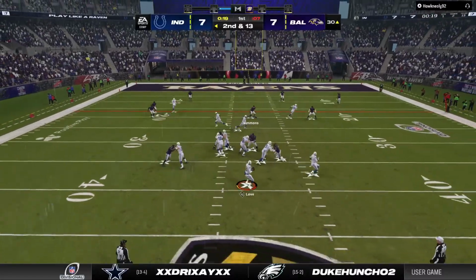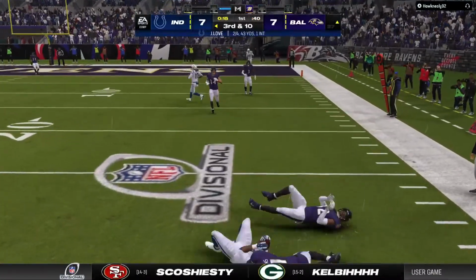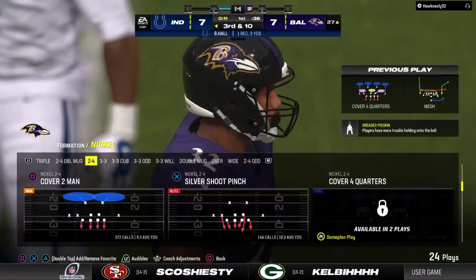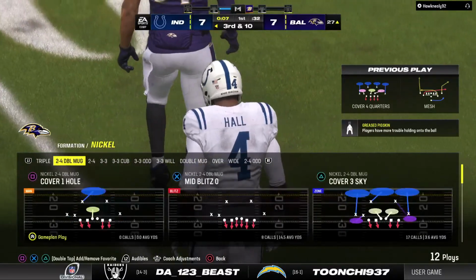Switching things up, they'll throw it now with Jordan Love. This pass out wide to Hall. And just 3 yards on the catch there. He couldn't get away. And that brings up third and a full 10 yards.